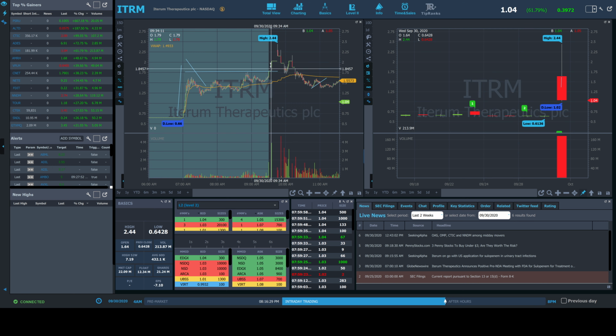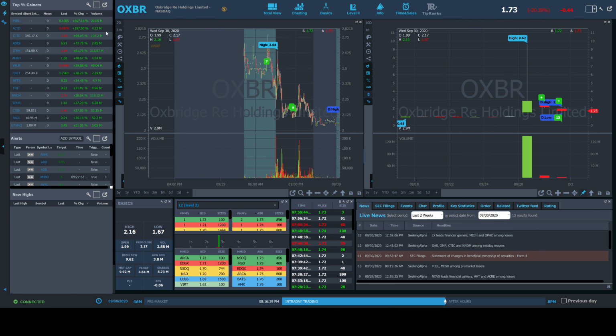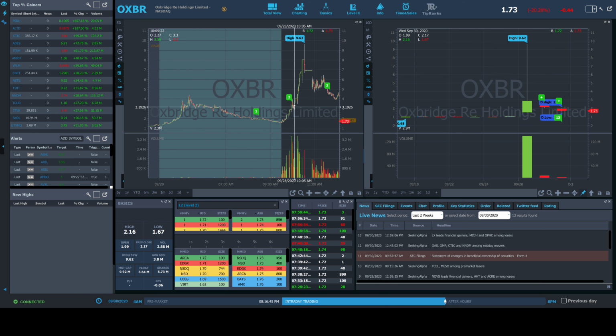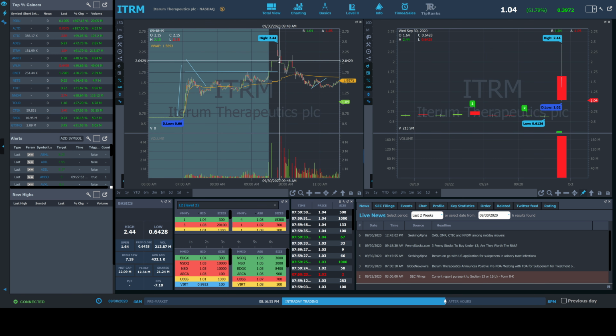Lots of volume coming in, gap up, the stock spikes. I mean, the first one that rings a bell to me is OXBR from a few days back. We had the same sort of price action on that. You had the break of the pre-market highs, and this thing went all the way from 4 to the 9s in this kind of a gap and halt and gap up play. So that's what we were looking for as well.